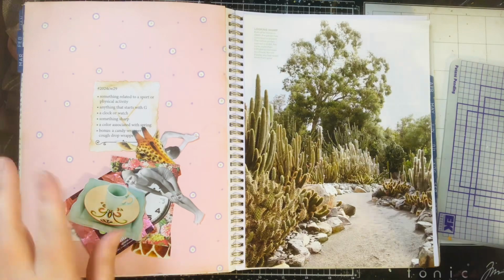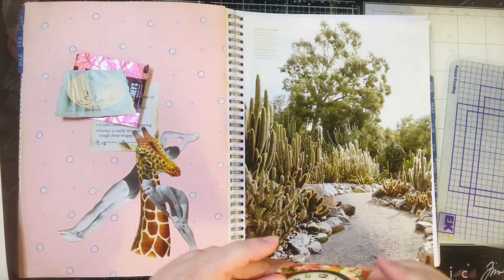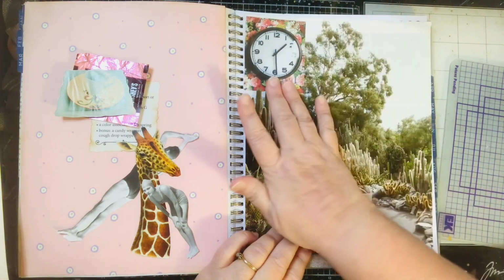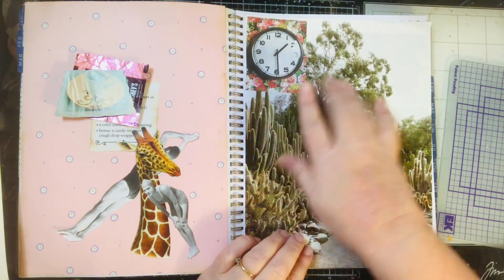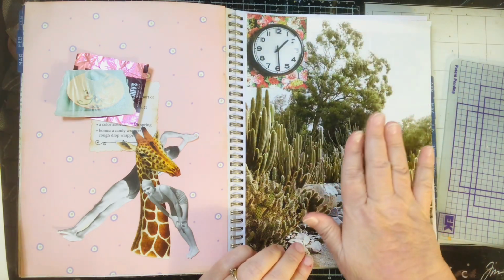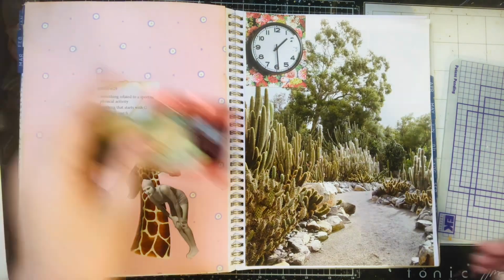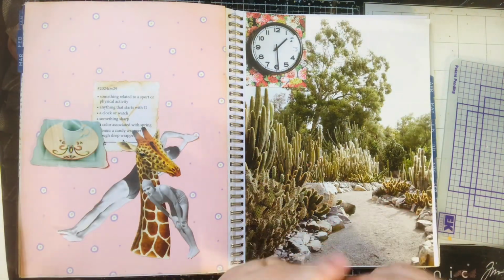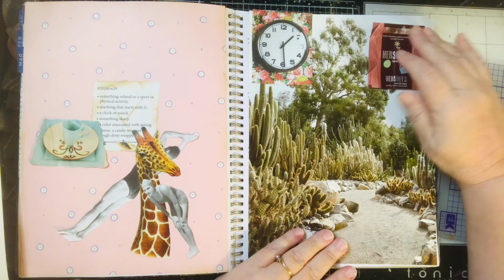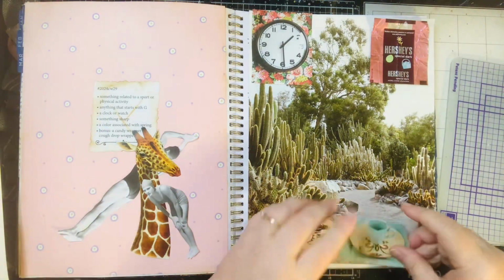Alright, I think what I'm going to do, this is going to be a surreal. And I want to put my clock up there, but I love the background, and I want to leave the background, but I think I'm going to tuck the trees and the cactus around it. And I'm going to put my candy wrapper right there. And I've got this cup.